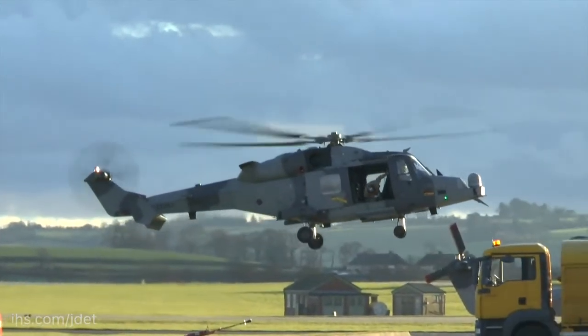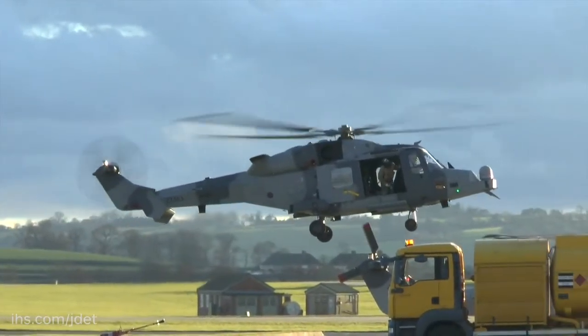And you have both training and operational squadrons? Yes, helicopter pilots go through their training at the Defence Helicopter Flying School up at RAF Shawbury, and then come to their frontline aircraft, and so both Army and Navy flying training takes place here at Yeovilton in Wildcat and Merlin.